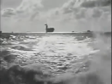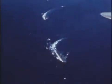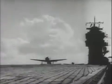At the same time, American Task Force 17 was steaming southwest. It arrived at a point 202 miles north of Midway, within striking distance of the Japanese fleet. It was ready to launch at 0430. The Japanese Admiral Nagumo was unaware of the presence of the American ships.